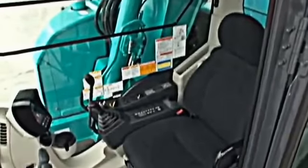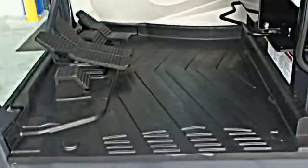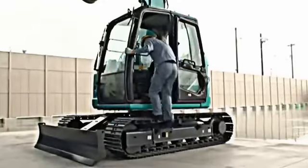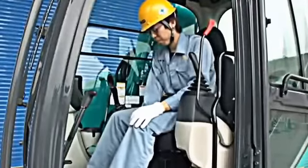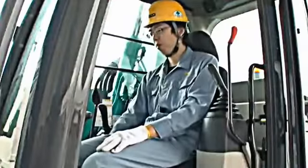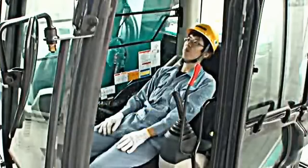The cab is large, matching the size of cabs of regular-sized excavators, and has plenty of footroom and a spacious feel. The door opening is wide, and the left-hand control console tips back to make it easier to enter and exit the cab. The double sliding seat slides far and can be adjusted to accommodate all physiques, so all operators can work from a relaxed and comfortable posture. With a large luggage space, the seat reclines, allowing the operator to rest in a comfortable position.